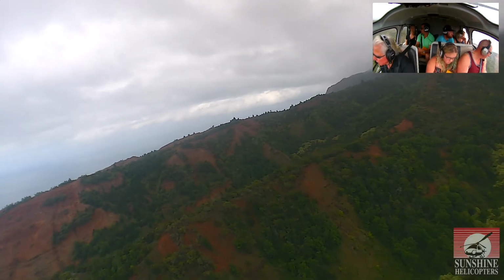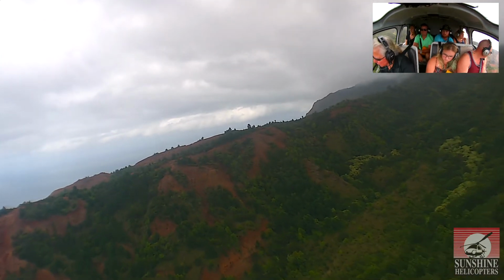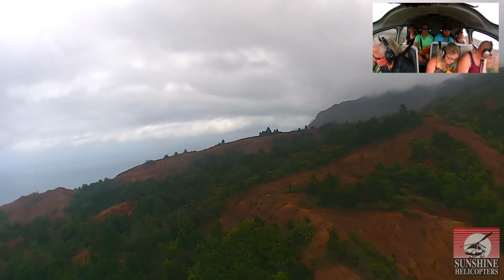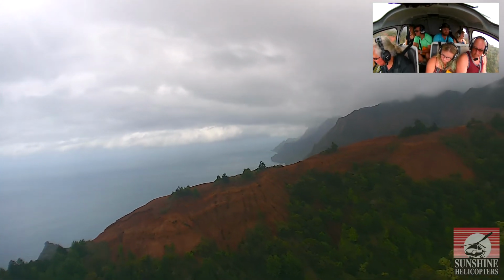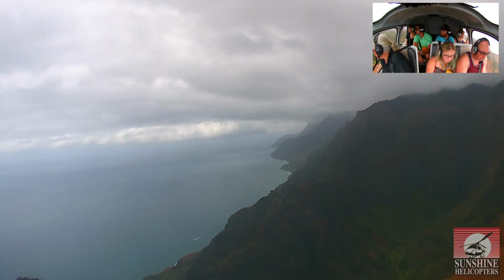Now, the valleys on this first half are not available to the public. They still have artifacts, man-made rock walls that terrace the floor of the valley, ancient remains in caves. There's actually a trail. In fact, you might see someone there at the top here on the right side. But the trail loops back in the state park. It doesn't bring you down into the valley or the waterline.